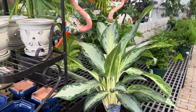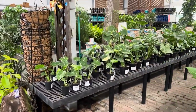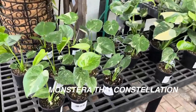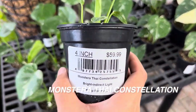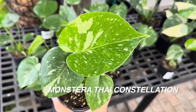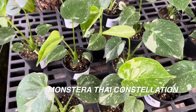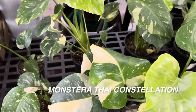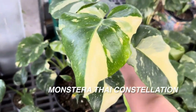So that's not an Aglaonema Golden Madonna. White Rain is what it is. And then I'm going to swing by over here and show you these Monstera Thai constellations. So these ones are actually in 4-inch planters. This is the first time I've seen this at Callaway's. This one's for $59.99. So if you want a smaller Monstera Thai constellation for a decent price, you can go to Callaway's. And again, if you end up killing it, as long as you hold on to your receipt, you can bring back the dead plant and return it. So there is a lot of benefits of shopping locally, especially at Callaway's.